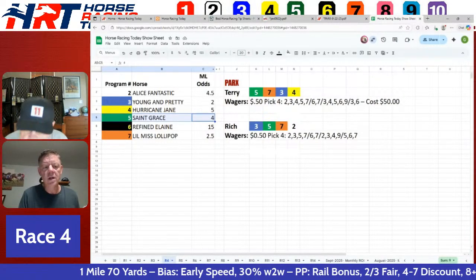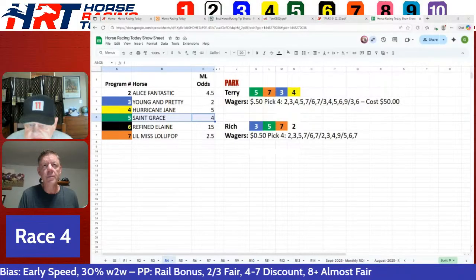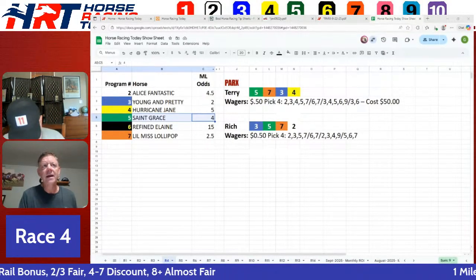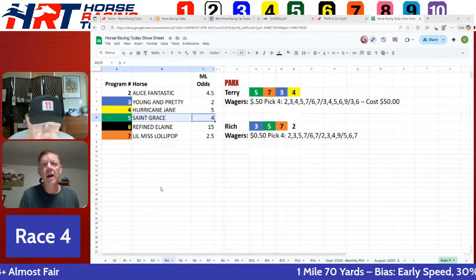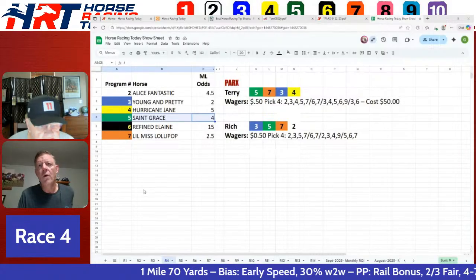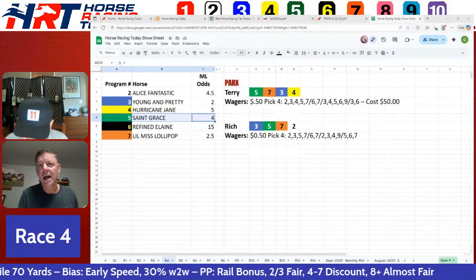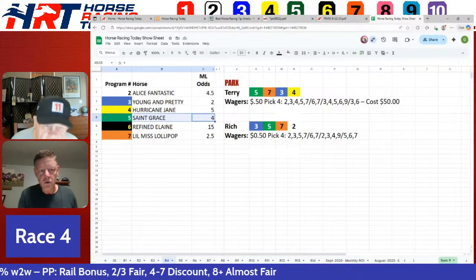The 7-horse Little Miss Lollipop, track and class dropper that did show some better early pace last time out. And then Alice Fantastic is your simulation favorite. Class and track dropper to boot. 2, 3, 5, 7, 6, 7. 2, 3, 4, and 9 with the 5, 6, and 7 for a $48 ticket for me as well, Terry, as I tend to do.